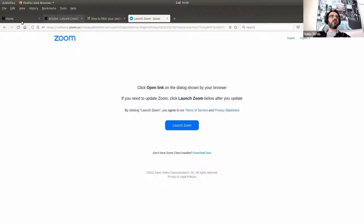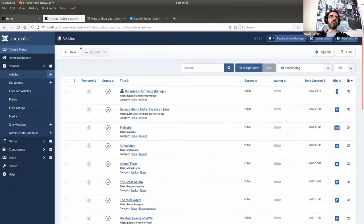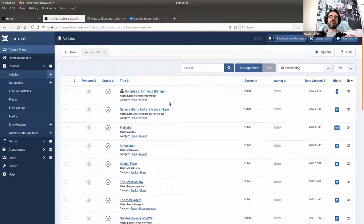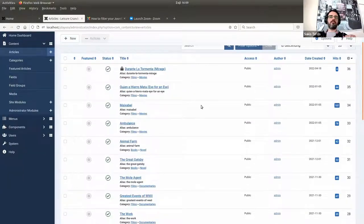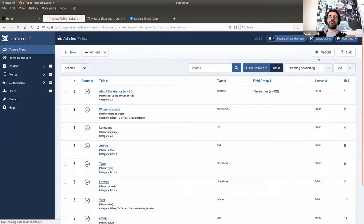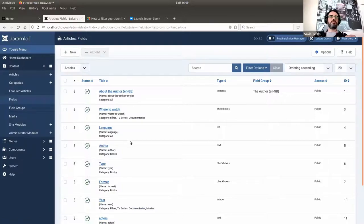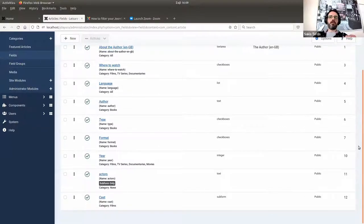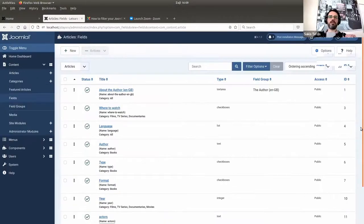So here I have a site named Laser Crunch. It's about films and books. Each of these items has categories, tags, custom fields. Let's see the custom fields. So as you can see here, there are a lot of custom fields. And we will see how we can utilize them as filters.